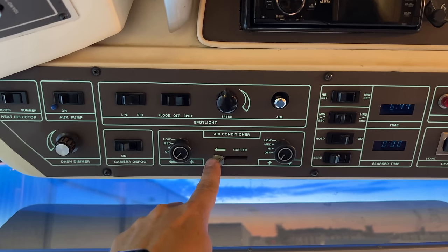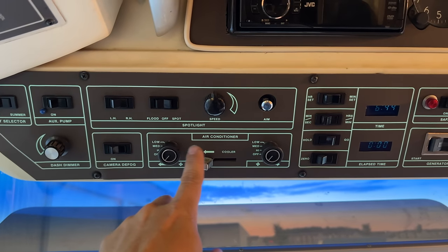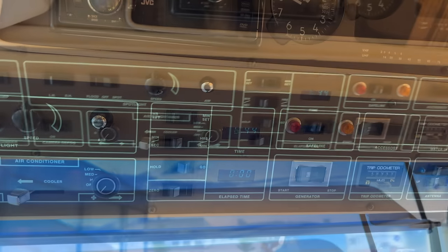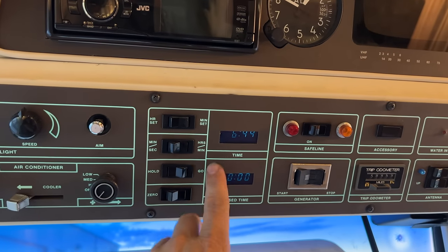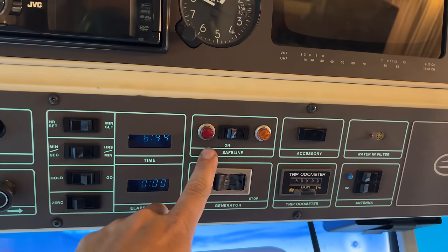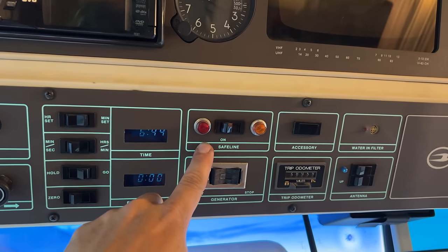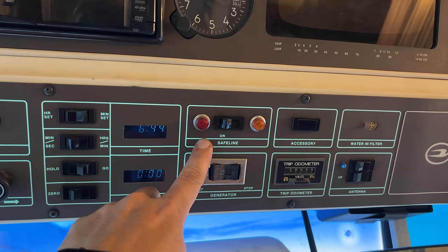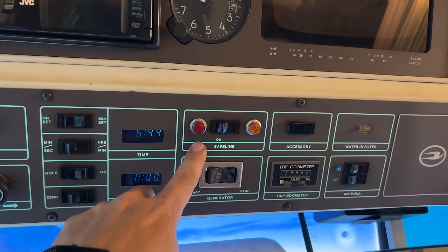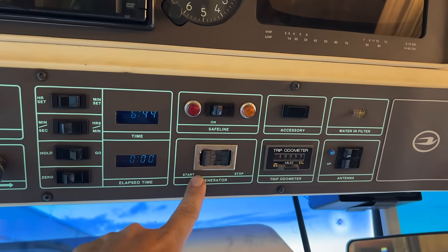This is for the air conditioning compressor that runs off of the engine. And these blow up here in the cockpit. Next to that, we have some displays for timers. Safe line, that lets us know if we are plugged into shore power. When we turn the ignition on, this will start flashing and beeping, letting us know not to drive away while plugged into shore power. Right here, I can start and stop my generator.